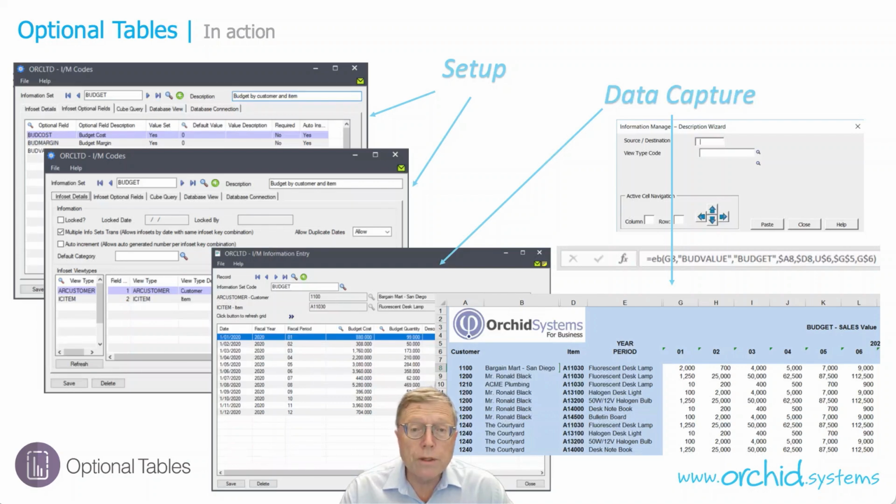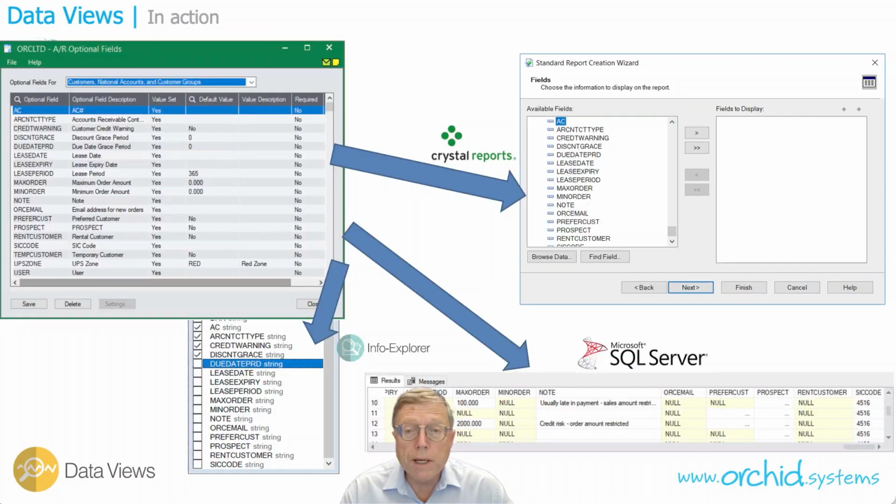Data Views is an easy way to create and maintain database views within Sage 300 that turn your optional fields into columns, simplifying report writing while making reports run faster and more efficiently. Here, customer optional fields become columns as seen through Info Explorer, Microsoft SQL Server Management Studio, and Crystal Reports.